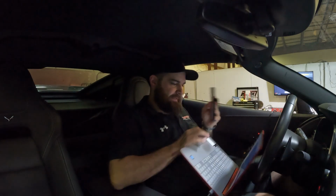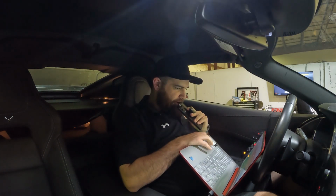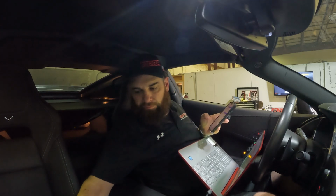I don't know. I don't like that. I don't know if this thing was tuned or anything before, but I don't like sending a car out of here like that because it's obviously not right.